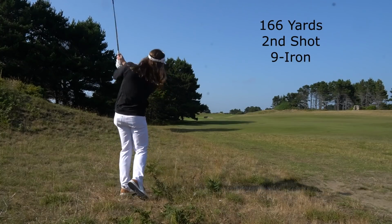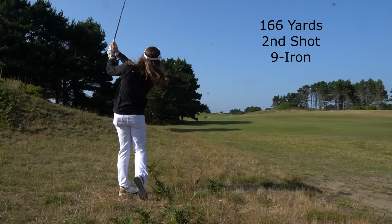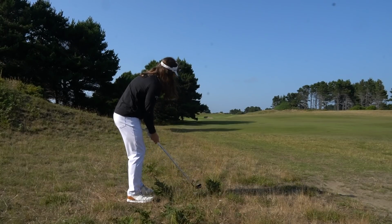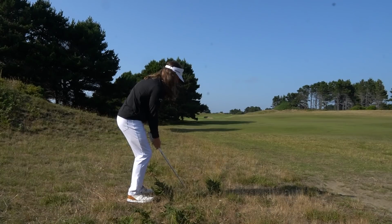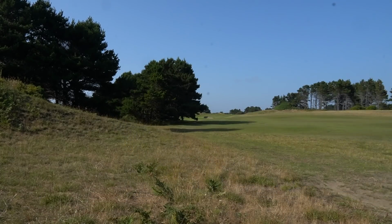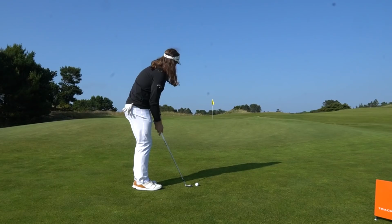So now I have 166 yards with my 9-iron, and definitely not the best lie, but I could definitely get a club on it. Given the fact it was into the wind, this was actually probably a good thing because it would knock the spin off. It didn't really capture any of my numbers, but the spin rate was only like 2,800, so it flighted really well, and it chased up there pretty nicely.